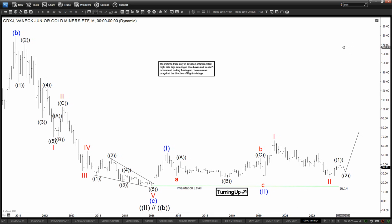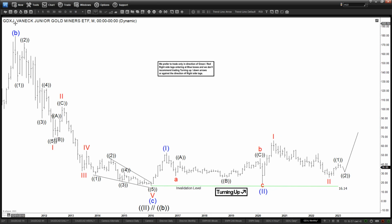So today I'm going to take a look at the chart of the GDXJ. This is Gold Miners Junior ETF. We're going to look at the monthly all the way down to the daily and the 4 hour.